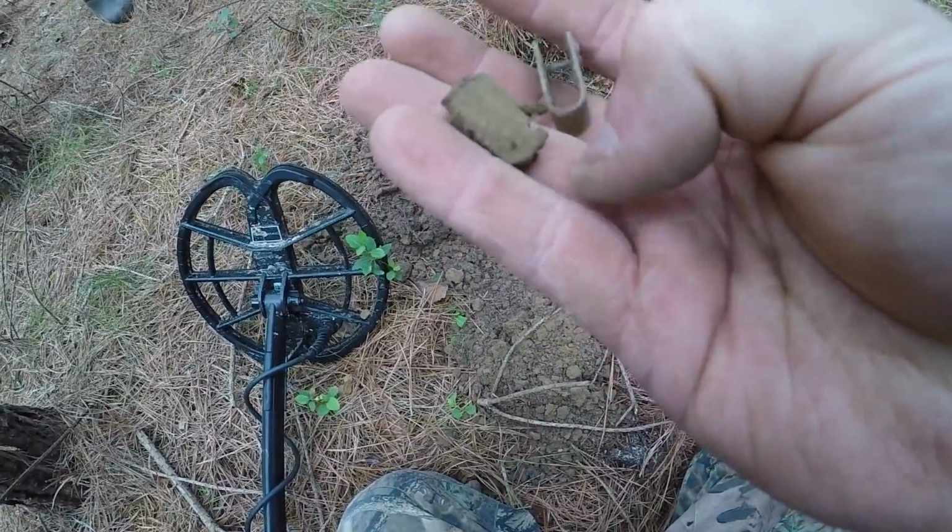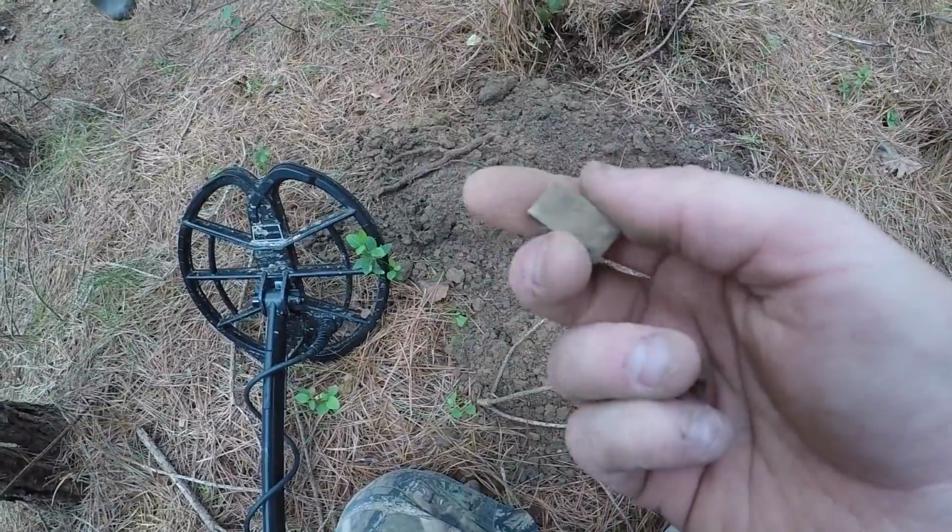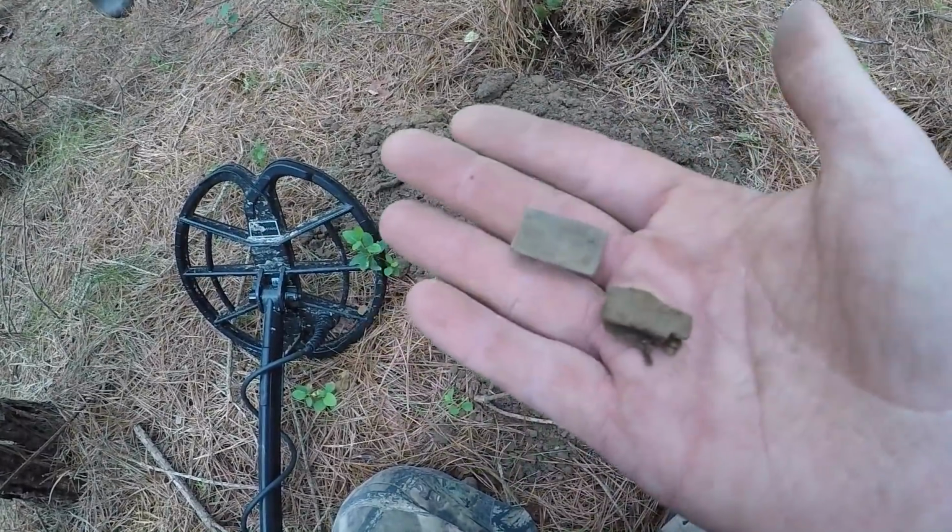So I'm going to keep those together, throw them in the pocket, and be heading out soon, but hoping to find a couple more things before we leave.